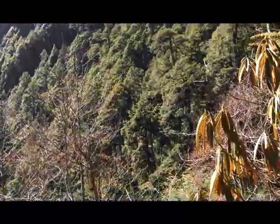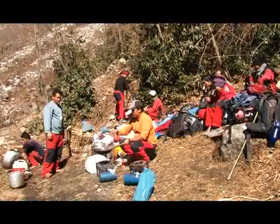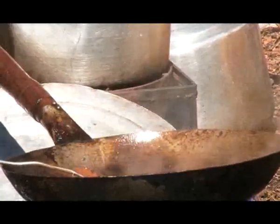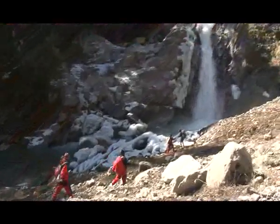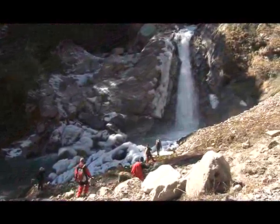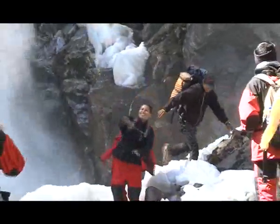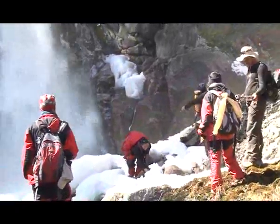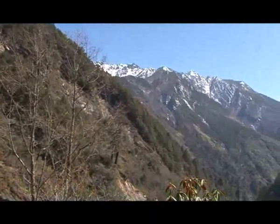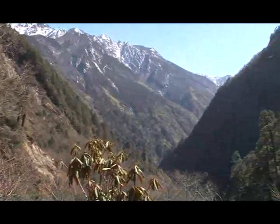And you will have your lunch in this beautiful forest as well. The lunch place is called Ramite. From Ramite, a walk of 1 hour will lead you to the beautiful waterfall, Tamur Waterfall. There is a chance of seeing red panda here, so while walking, you need to walk very silently.